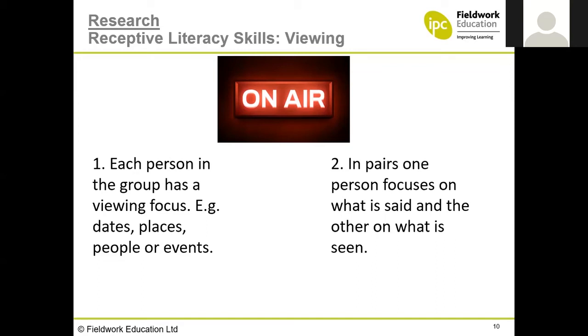At the end, they make their notes. They can draw pictures, they can use words, but they should note it down in their own way. Then they can swap roles. So you show the video again, and this time the person who was listening focuses on what's being seen.